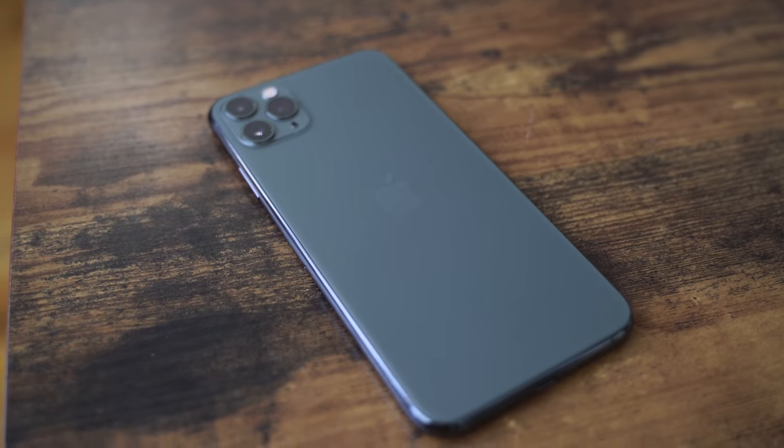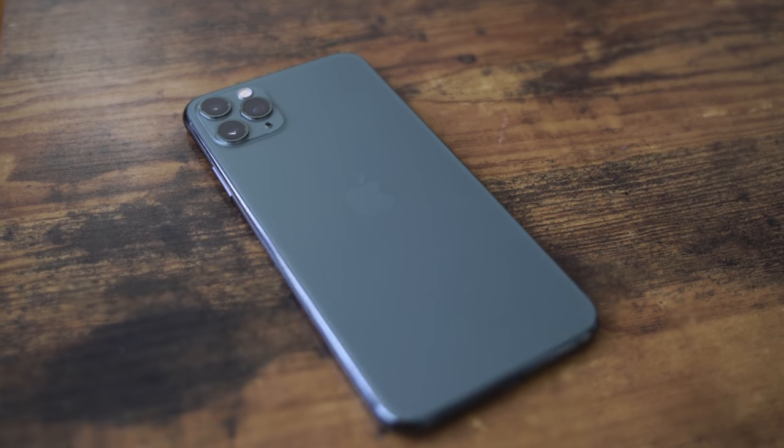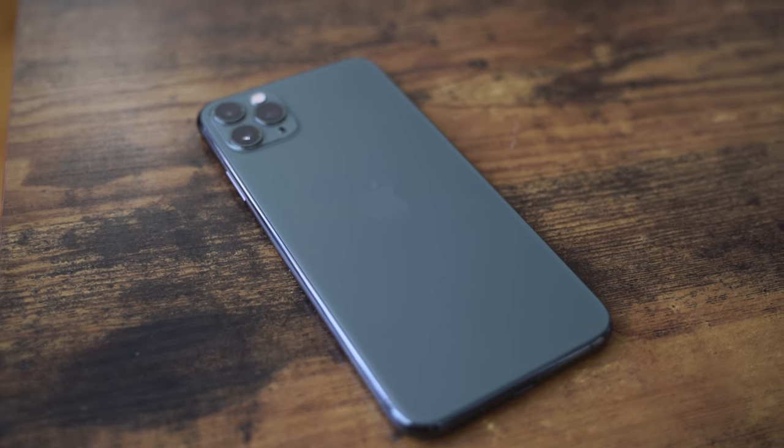Now, when it comes to sound quality and audio, which do you think I think is the best? All right, I won't waste any time here. Simply put, I think the iPhone 11 Pro Max has the best sounding speaker. Yeah, I know, you're probably surprised.